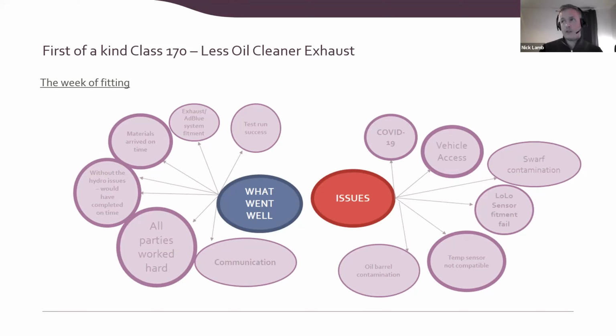So the test run was a success. That was brilliant. The fitting of the exhaust AdBlue system went really, really smoothly. One slight issue is when we were measuring up the vehicles, I don't think there was a 170 available, so 168 was scanned, which had a very, very comparable exhaust system, but we had to make a couple of bits up as the week progressed, some mounting points. Thankfully, all the materials arrived on time, so we had hydro oil, we had AdBlue, thank you, Ian. We had the exhausts, the hydro equipment, everything seemed to turn up as it was supposed to.